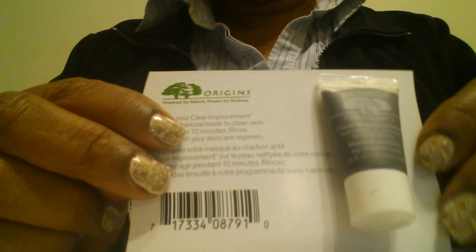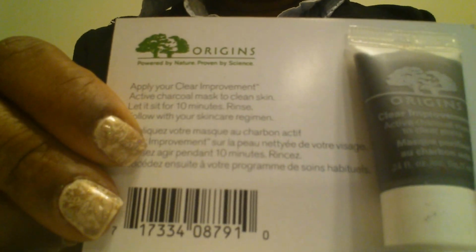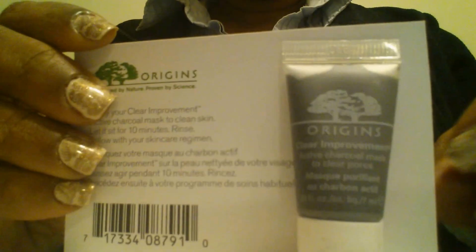And the last thing that I think I got from Sephora that day, which was probably yesterday, yeah, I do probably need to go to sleep somewhere, was this Origins Mud. Let me make sure this is actually, it says that it is a charcoal mask. So that's what I got. This was a 100-point perk.